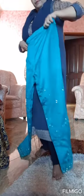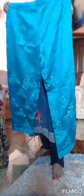Now I will let you see how it is. See, beautiful design. You can see the salwar, the work also very beautiful. And you wear it, very beautiful design, as you see. The embroidery here, see the bottom here. This is the salwar, very beautiful. And the work also so beautiful, and a very latest design. It is a latest design.